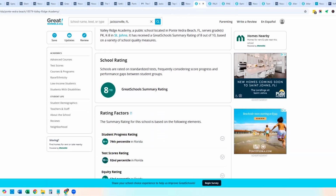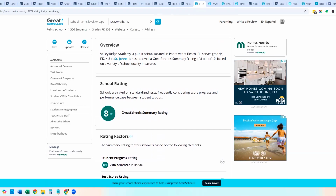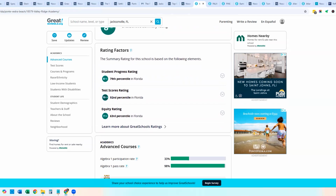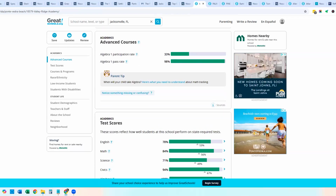So Valley Ridge Academy is rated from Great Schools an 8 out of 10. Valley Ridge is going to be more your northern portion of Nocatee, and it is one that has been around for a while. Not the oldest elementary school for Nocatee, but not the newest either, which we'll talk about a little bit later. As you can see, they're in the 79th percentile in Florida for student progress rating. They're in the 92nd percentile for test score rating, 63rd for equity rating. All in all, there's a lot of pass rates for a lot of these subjects.